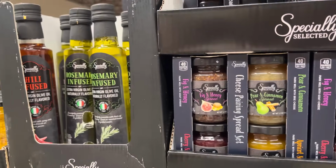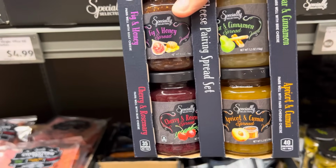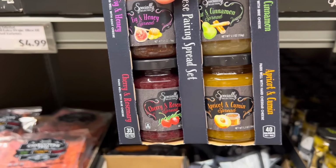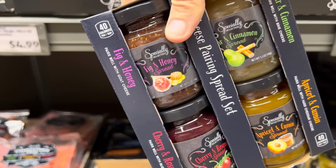You get an entire box. There's 4 of these guys. Fig and honey spread. Then we have pear and cinnamon up there on the right, cherry and rosemary down on the bottom, and apricot and cumin spread on the bottom right. And it says, pairs well with hard cheese. Oh, it even tells you right on the box what it pairs with as far as cheese goes.